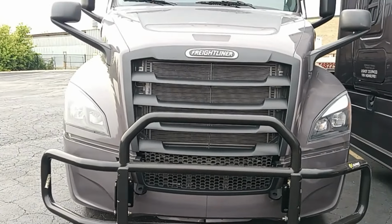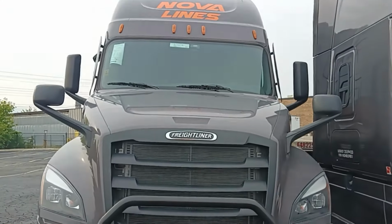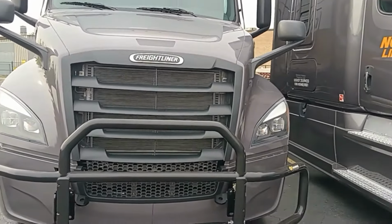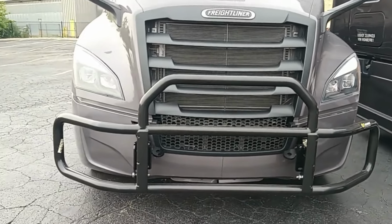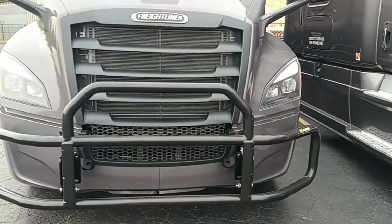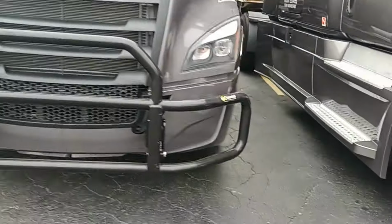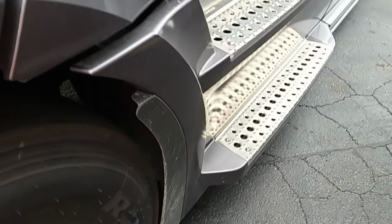So guys, here we go. Nova Line's lease, 2025 Freightliner Cascadia. As y'all can see, all these trucks come with the deer bar, the grill, whatever you guys want to call it. So basically, I'm gonna pop the hood and then show you the hood and then we continue, alright?